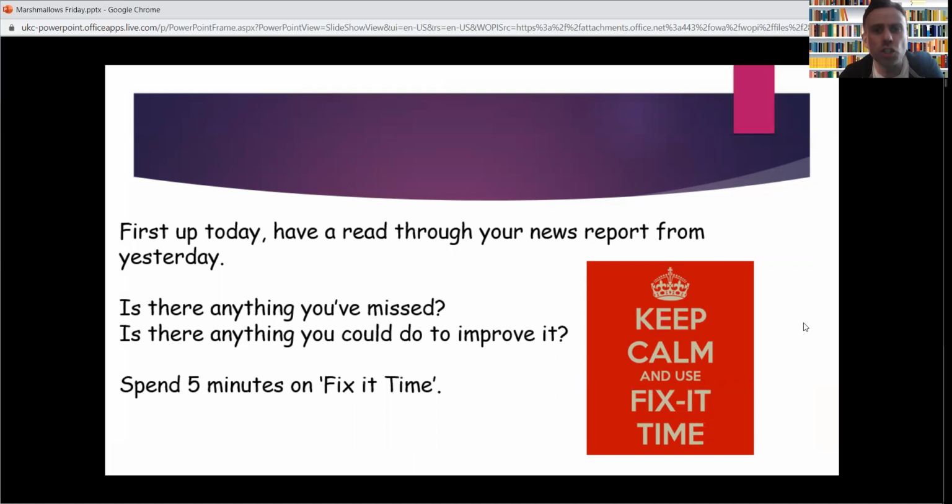I mean, there are a lot of features to our newspaper things, our news articles. Is there anything you missed? Oh, and you think, oh, I forgot to do that. Try and add that to your work. Try and fix your work, make it a little bit better. Adults' work's not perfect straight away. What we do is we go back and fix it again.